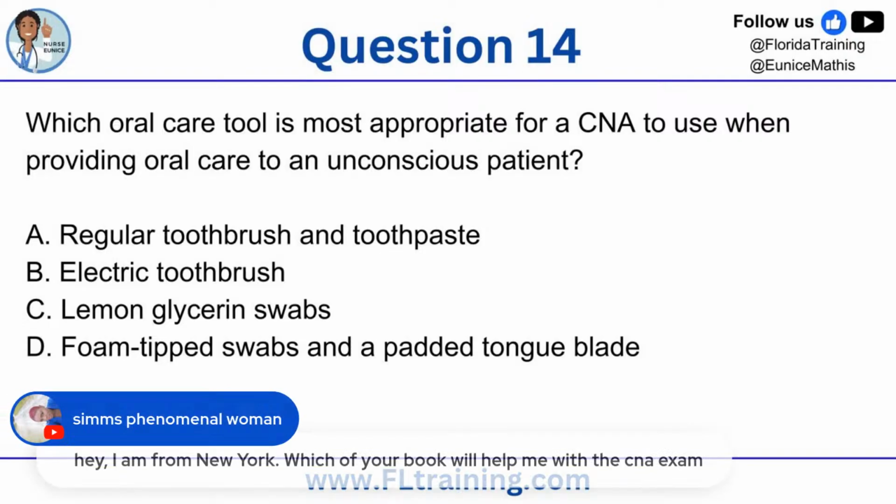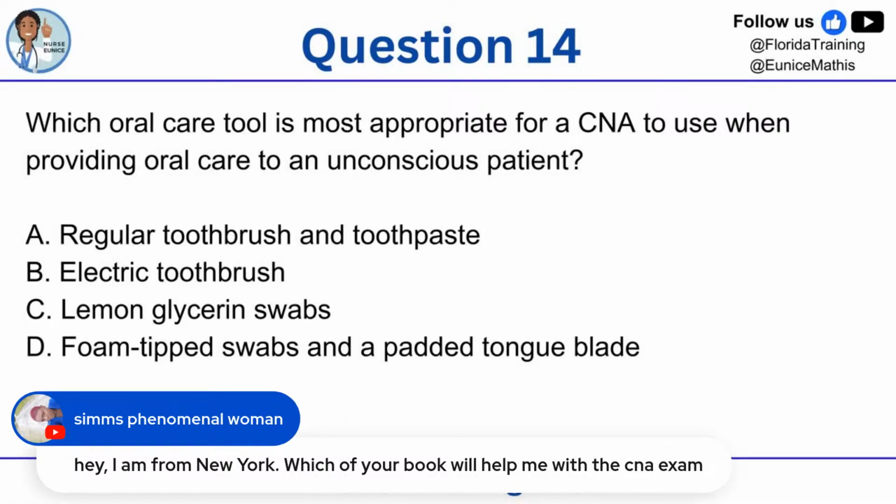Excuse me. And so, Miss Sims, my goal this weekend is to finish my new CNA book. It has just been a really busy year. And so, hopefully, that book is going to be completed this weekend. But if not, whichever book that your school has recommended would be the book that I recommend.